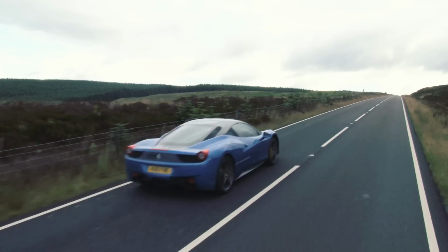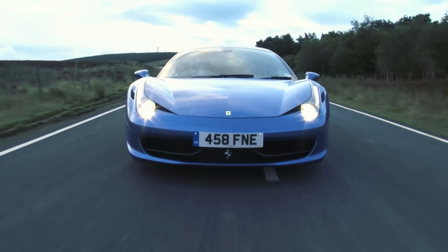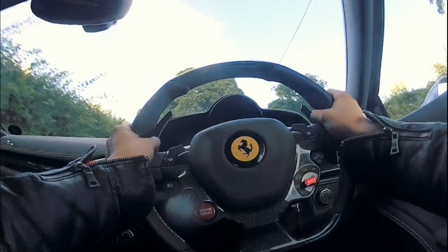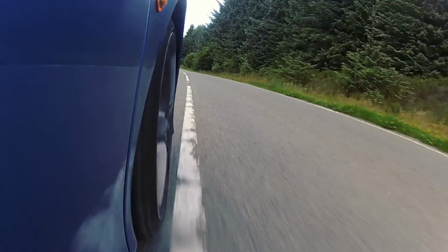The big question I keep getting asked is, what's it like to drive? Well, I went in with an open mind. Would it be heavy, light, wayward, slippery, tricky even? None of the above. Thankfully, it's awesome.